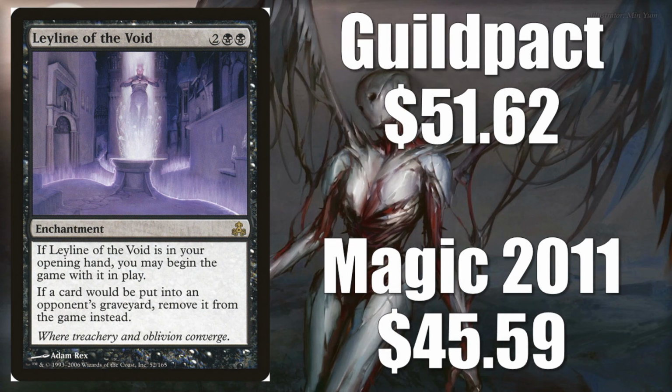Okay, this one needs no introduction. Leyline of the Void, Magic 2011, $45.59, Guildpact $51.62. This card has been super hot recently because it's a great sideboard card in not only Modern but also Legacy and Vintage. Some people thought it would cool off when KCI got banned not too long ago. Maybe it cooled down for about a week, but then it just kept going up because it's such an important answer to a lot of big decks.